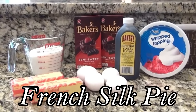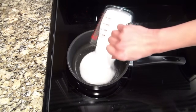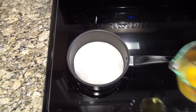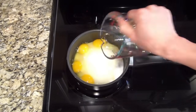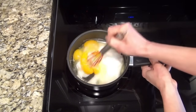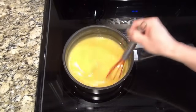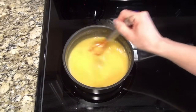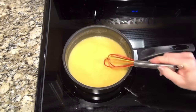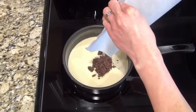I just had to throw in a French silk pie for all you chocolate lovers. In a medium-sized saucepan, I added 1 1/3 cup of sugar, along with 4 eggs. Now just cook those on medium-low heat. And you do want to whisk pretty constantly here. And just do that until it reaches 160 degrees. You'll know it's ready when it coats the back of a metal spoon.